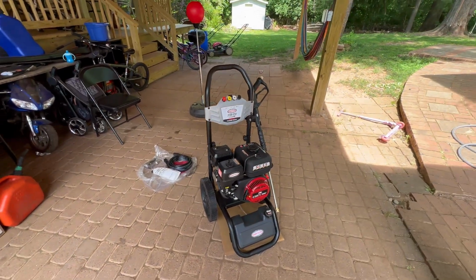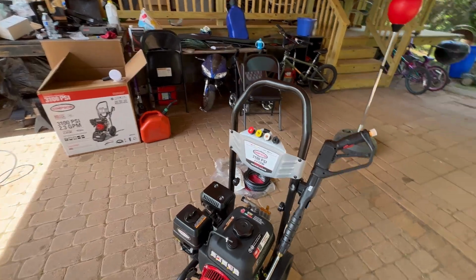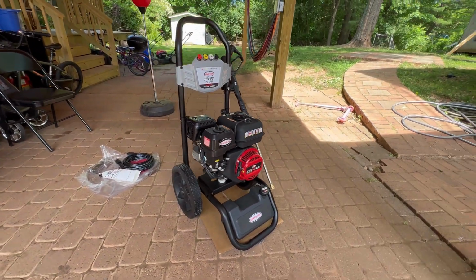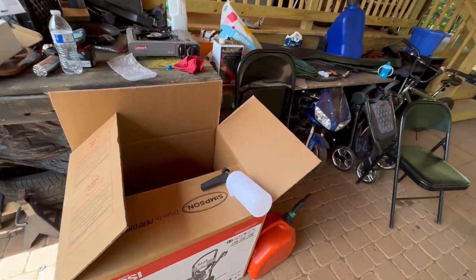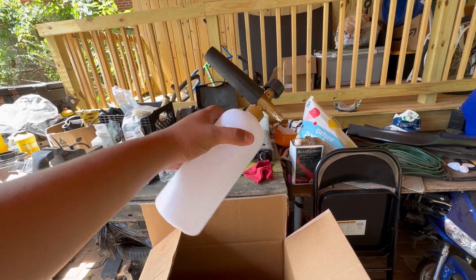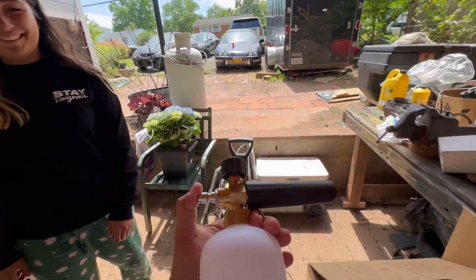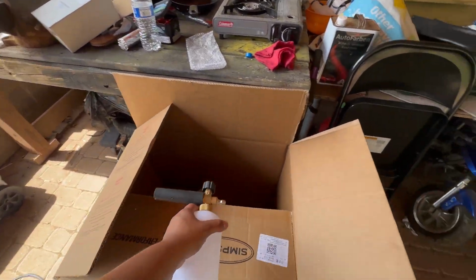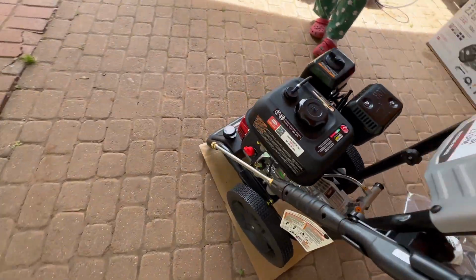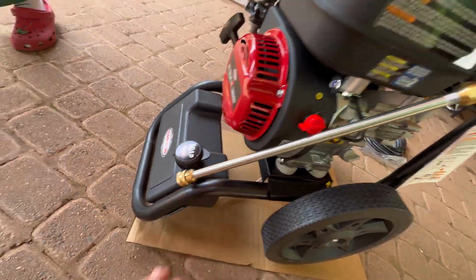So we were able to pick this one up at a local yard sale right down the street. And we were able to get it for 260 bucks. And we've also had this foam cannon that my girl bought years ago. And we're finally gonna put it to use because we finally got a nice pressure washer that has the little adjuster and the little extender to put the foam cannon on.